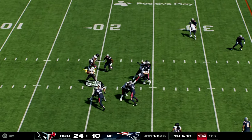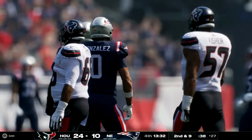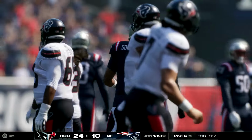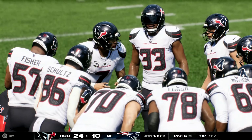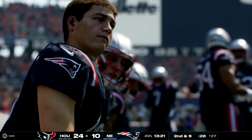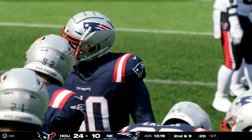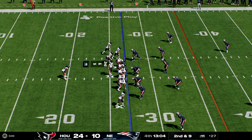That's going to enable them to continue to burn more clock, and without a stop, their opponent's not going to get the ball back. So often for a defense defending the passing game, the most difficult guy to account for is the running back out of the backfield. So a really nice job here bringing him down before he has a chance to pick up any yards after the catch. Here's a 2nd and 9.